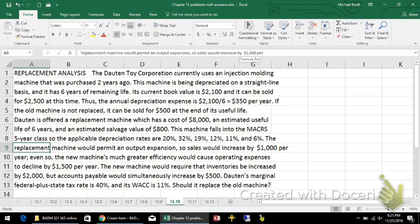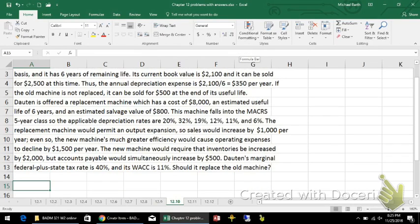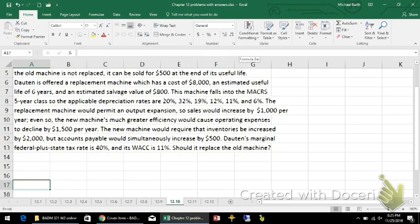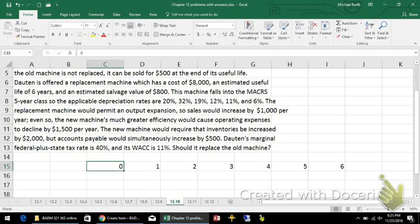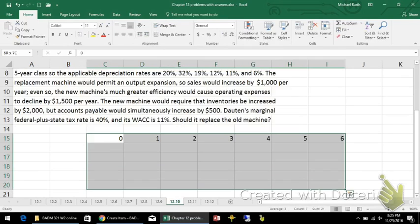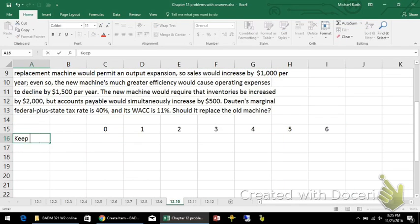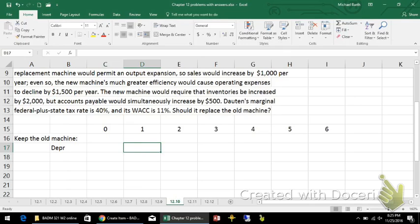So perhaps the easiest way to start out is, what are the effects if I keep the machine, and what are the effects if I sell the existing machine? Okay? So if I keep the machine over the next 6 years, let me start with time 0. 1, 2, 3, 4, 5, 6. If I keep the old machine, my depreciation expenses for the next 6 years will be $350 a year.